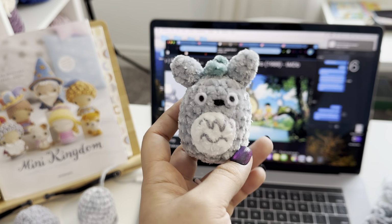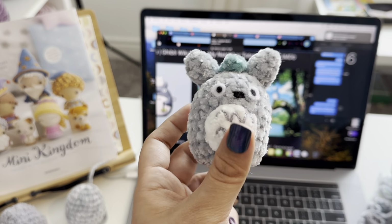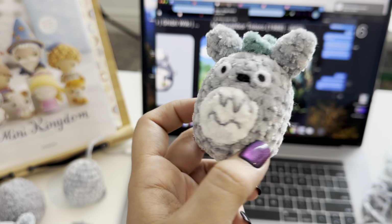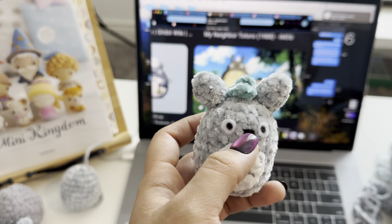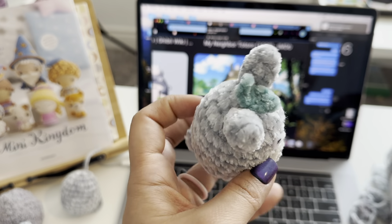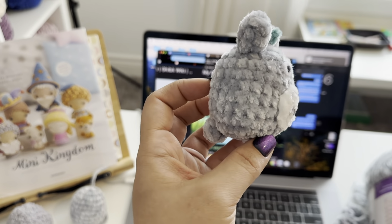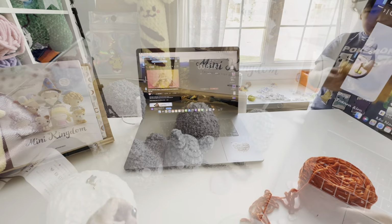I do have some fingering weight cotton that I think I'll use for the rest of them if it's in the right tone. I know I have a gray. I'm not sure what color gray it is, but I think that looks so nice. And then I used fingering weight black for his nose. I cut some little felt circles for his eyes, and I just freehanded a teeny tiny leaf. And I think he looks so cute. Isn't that so cute? I can't wait to see the rest of them done.